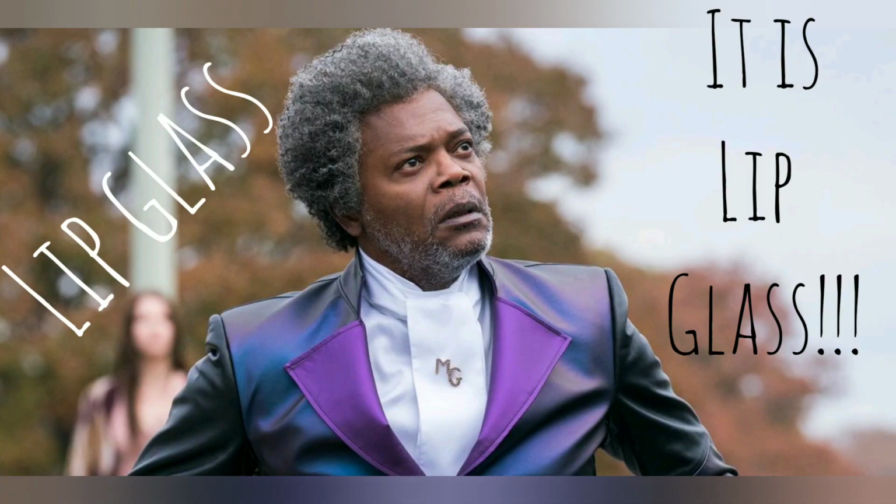And these are some nice products. I mean, Malin+Goetz Vitamin E Face Moisturizer, MAC Cosmetics Lipglass. And by the way, that is lip glass and not lip gloss.